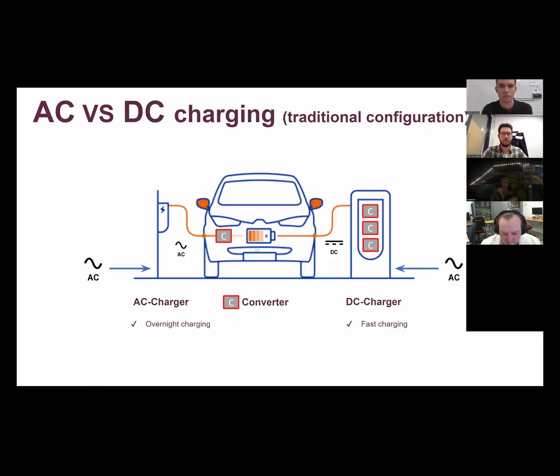Next slide. About AC and DC charging. The basic point of AC charging is that we use the onboard charger of the car. You see the converter inside of the car, so you cannot charge fast, but you put AC on the car and you can charge, and you have some energy loss inside of the car of about 5%.